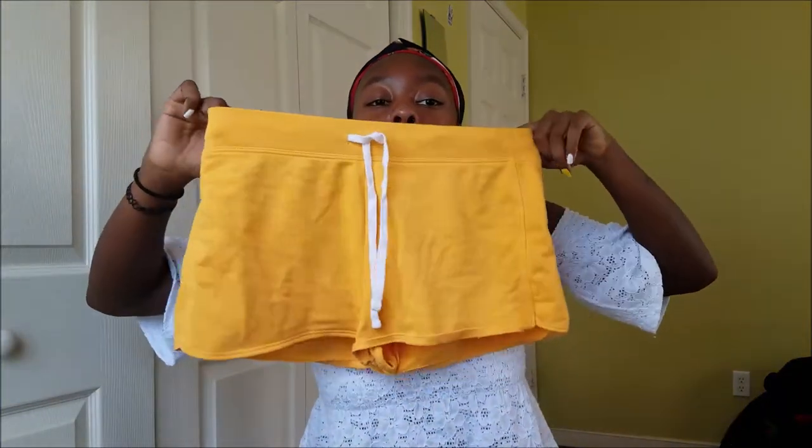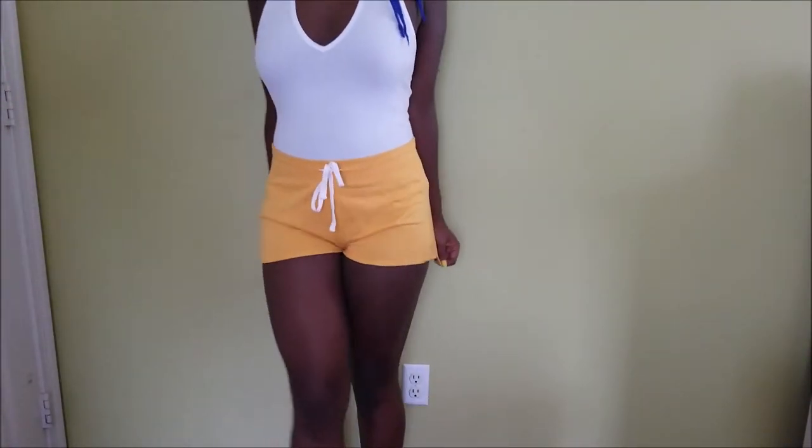So then I got these shorts. They're just yellow basic sweat shorts. They're kind of short, but they're super cute. I got these from Old Navy. I think they were $6.99. They were on sale for $6.99.